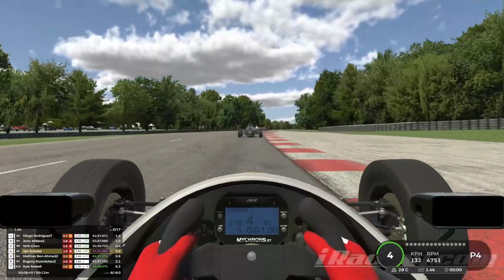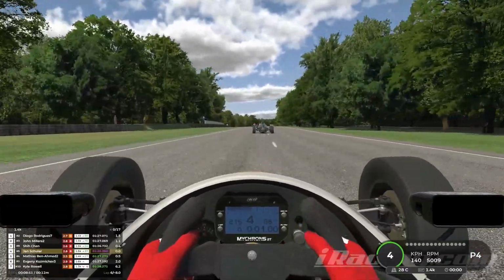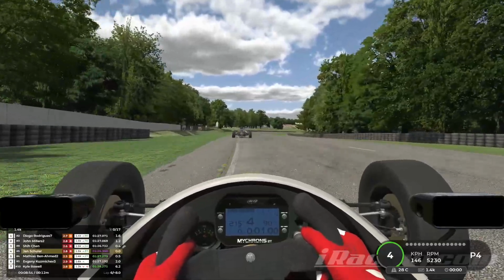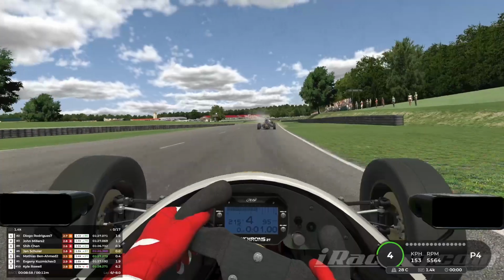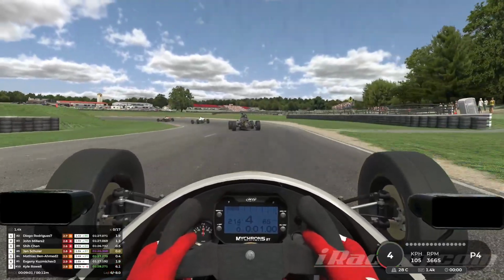Obviously, we do lose some time there to Chen, but I am just glad that my race was not ruined there, because stuff like that can easily take both drivers out. So it looks like we have some time to make up here, but we're not too far behind, which is very, very lucky for us indeed.